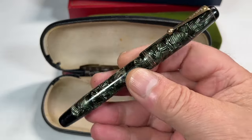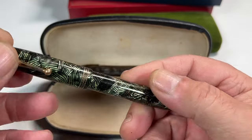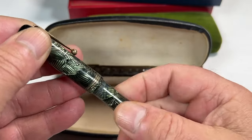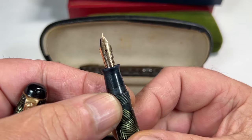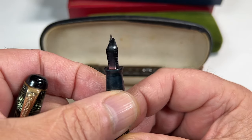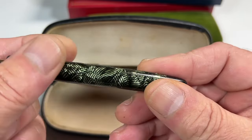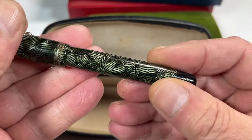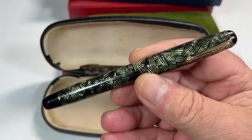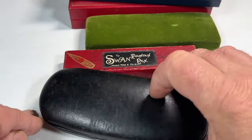And last but not least, look at this one. This one's very nice indeed as well. This is a Parker Televisor fountain pen. It's got the correct nib there, sort of misaligned as you can see. So yeah, just need to do some work on this one. By the looks of the blind cap, it's a button filler, but yeah, a lovely Parker Televisor fountain pen.